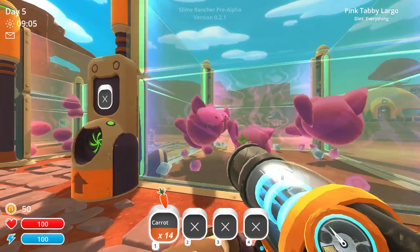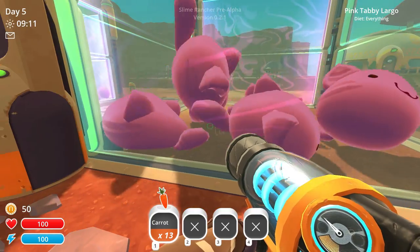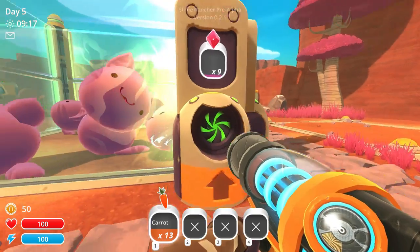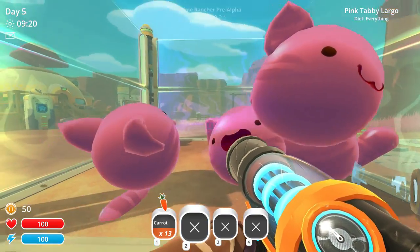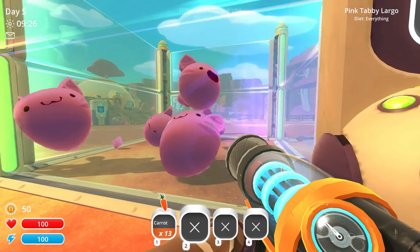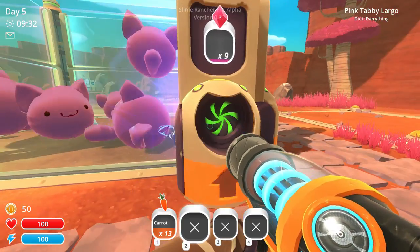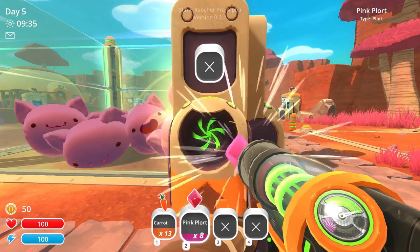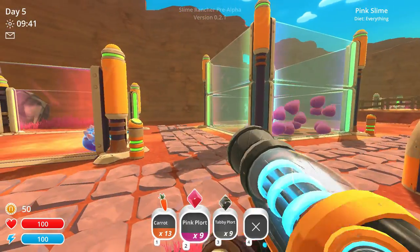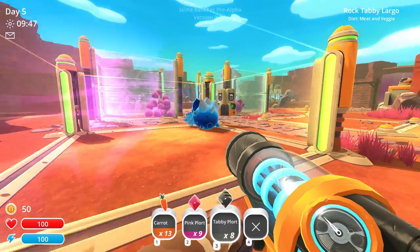I don't know. Looks like somebody's still hungry in here. Here, have a carrot. So, while... Oh, there they go. There they go. Oh, that's so cool. Sucks them right up automatically into the tanks. Wow. So, here's an example of how we can make things more efficient. We get larger slimes that poop twice as much as the smaller slimes, right? That's one way. So, one piece of food in, 2 plorts out. And now, we can just suck these guys right out of here. Oh, that's amazing. So, 9 tabbies and 9 pink plorts. Awesome.